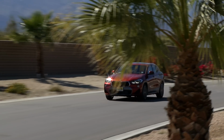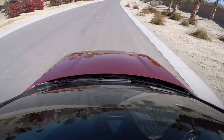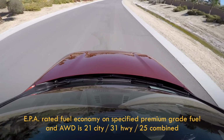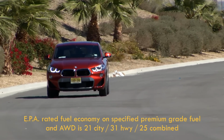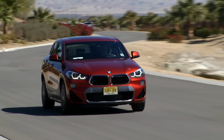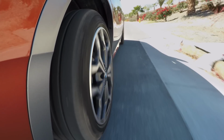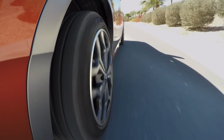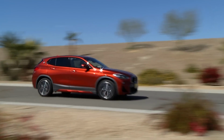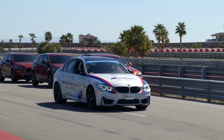BMW says 0 to 60 happens in a quick 6.3 seconds. That feels about right. X2 averages 25 miles of travel on a gallon of specified premium fuel, according to the EPA, and it does it fairly comfortably and quietly. Like all BMWs, the transmission always seems to be in the right gear and ready to kick down. Maybe it's the M Sport suspension and $600 dynamic handling package that lowers the car nearly a half inch, but the hairs on the back of my neck say X2 feels more buttoned down and planted than X1, and so it's time to validate that on the track.